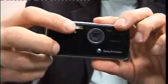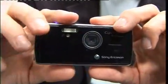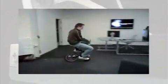One useful tip, I think, when you're using the camera, particularly in flash mode, hold it by the edge. It's all too easy for your finger to get in the way of the flash, and you end up with black shots. Video performance, a considerable improvement on the absolute dismal standards of the K800, but still not quite up to the VGA standards of some of its rivals.